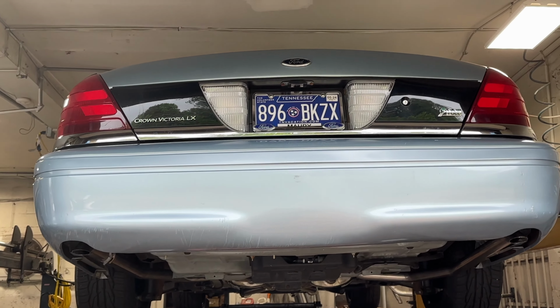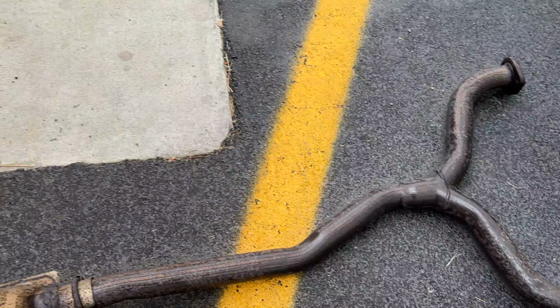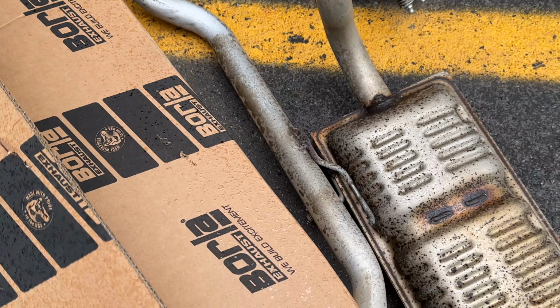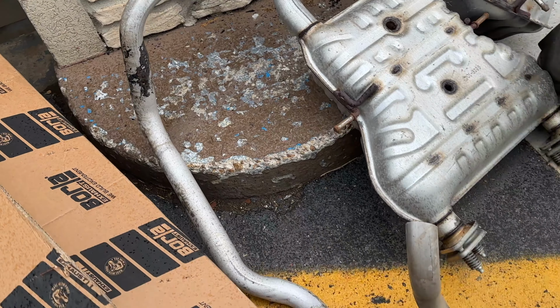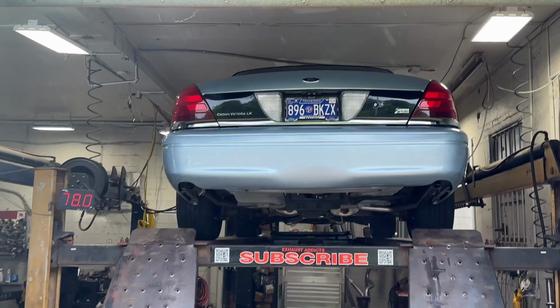But there she is, she's all done, clean, beautiful. There's the wide pipe assembly into the muffler. And there's that one single tailpipe that was on it right there. We took all that off and dualed it up. So we'll let you guys hear it in a second. Hope you guys like it.